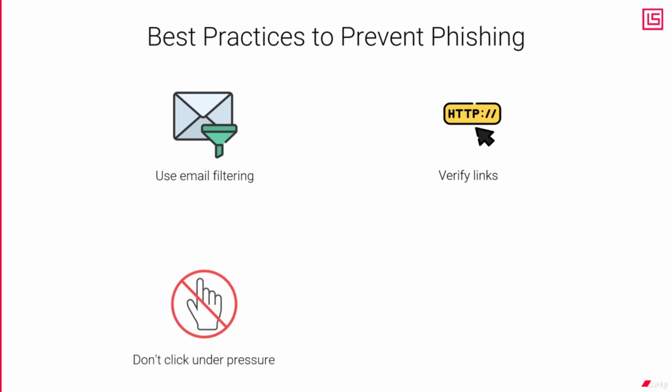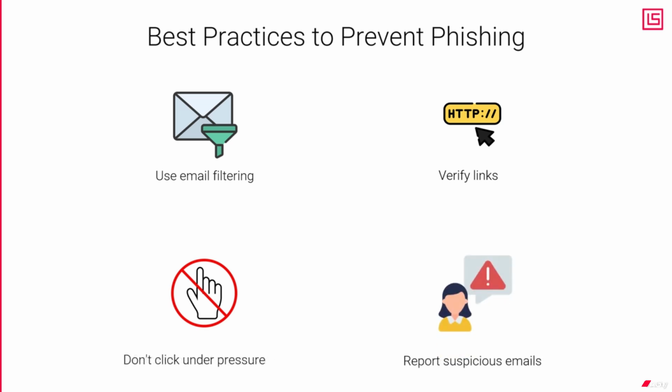Phishing emails often rely on urgency to cloud your judgment. Always take a moment to scrutinize the sender's email address and the message content before clicking on any links or attachments. If you encounter a suspicious email, report it to your IT department or use the phishing reporting feature in your email client. By reporting these emails, you can help protect yourself.